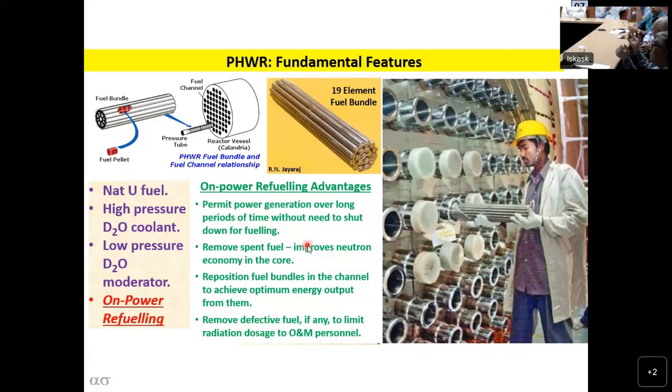He has already said 900 days. So I will come to that in a minute. Then there is one more important thing. Very often you want to reposition a bundle from here to here within the core, to get better output from the bundle, because the neutron flux inside the core is not all uniform. So you want to move less burnt bundles to a higher flux position. The fuel handling can do it on power.